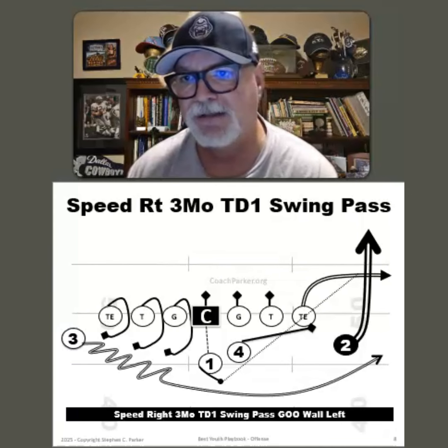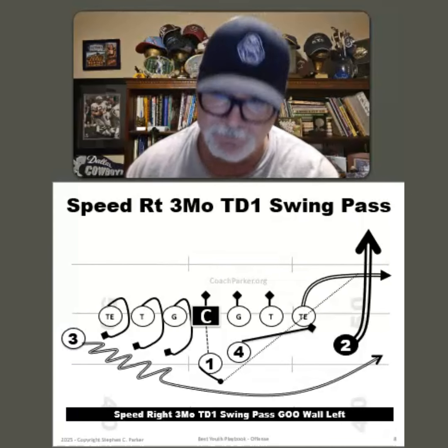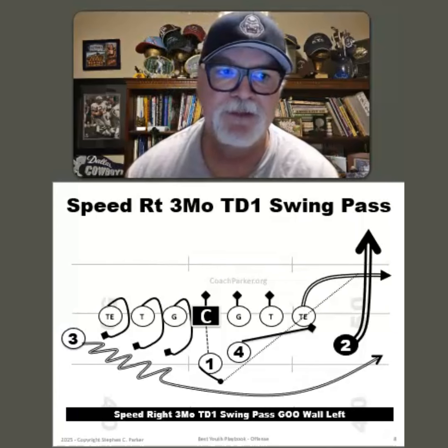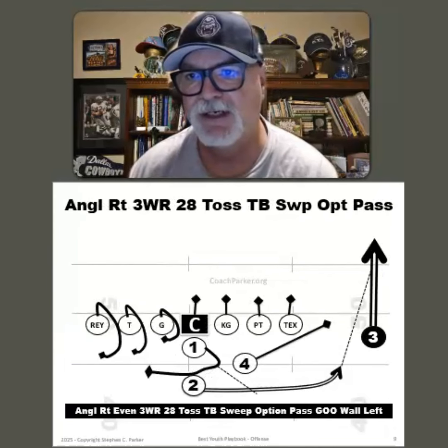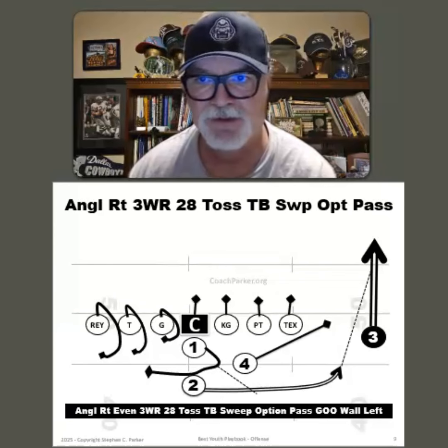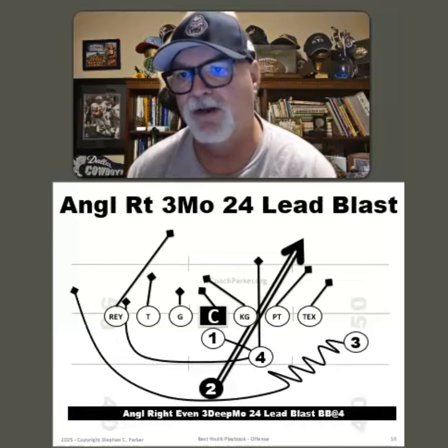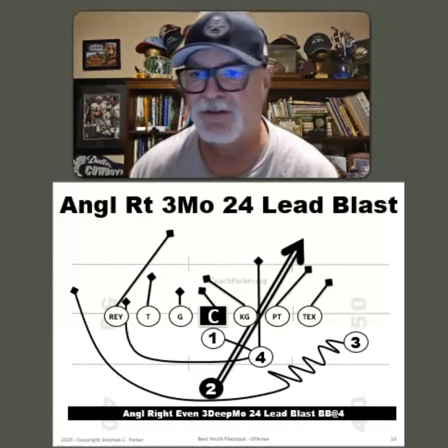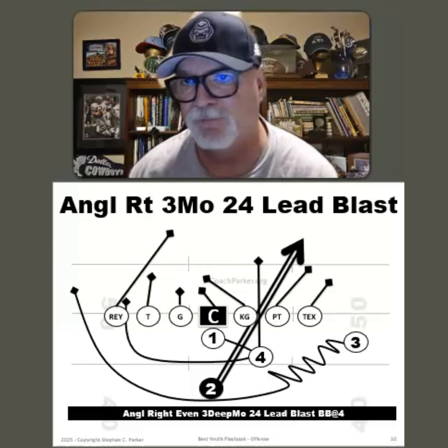Here's a swing pass. You've got a go and out and then the swing from there. This is the offset I formation here, just a simple halfback pass. There's a lot of film on this that I just posted recently. Here's a 24 lead blast. You can have the fullback just go and the tailback go another way. That's a good play too.